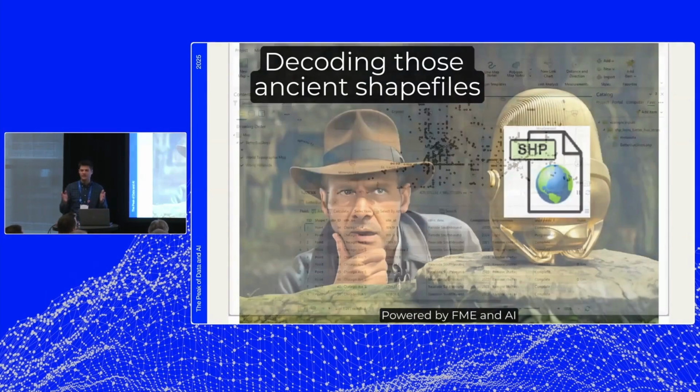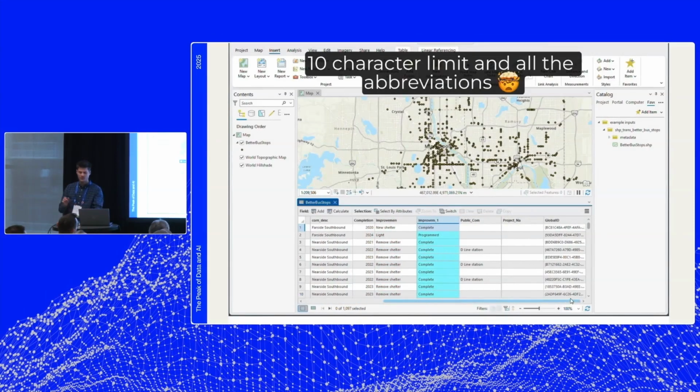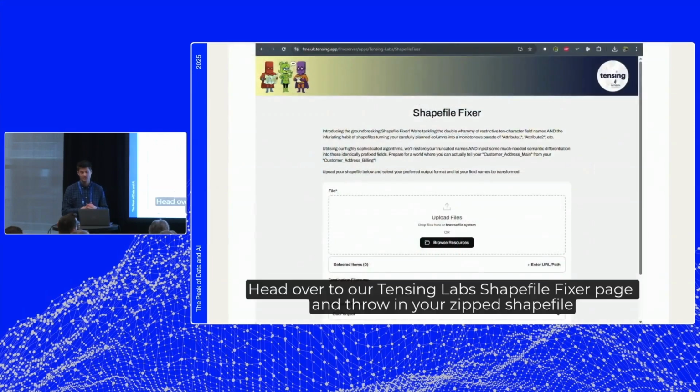You've got a 10-character limit. Maybe you come across an ancient shapefile and it's got improvement and improvement_1. That's fantastic. I've got no idea what these fields are about. That's really super helpful. What if we could magically go back in time and guess or come up with a proper name as to what they were?